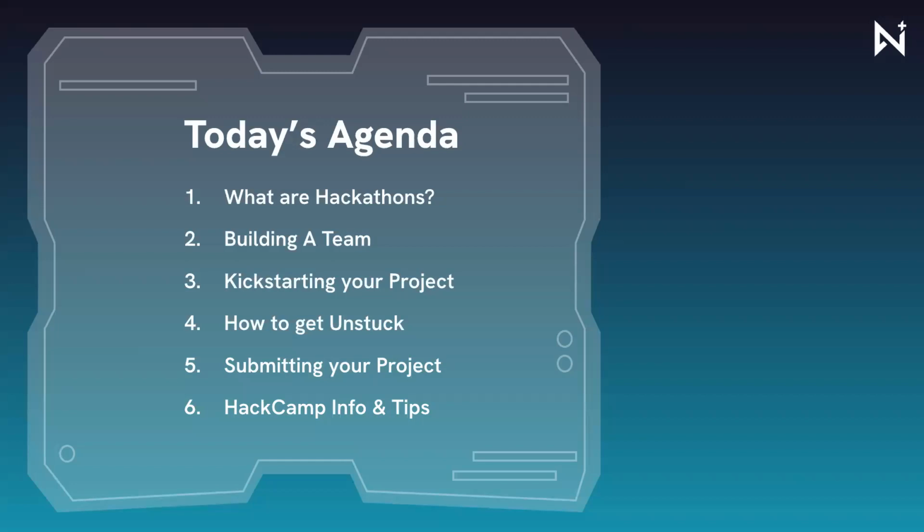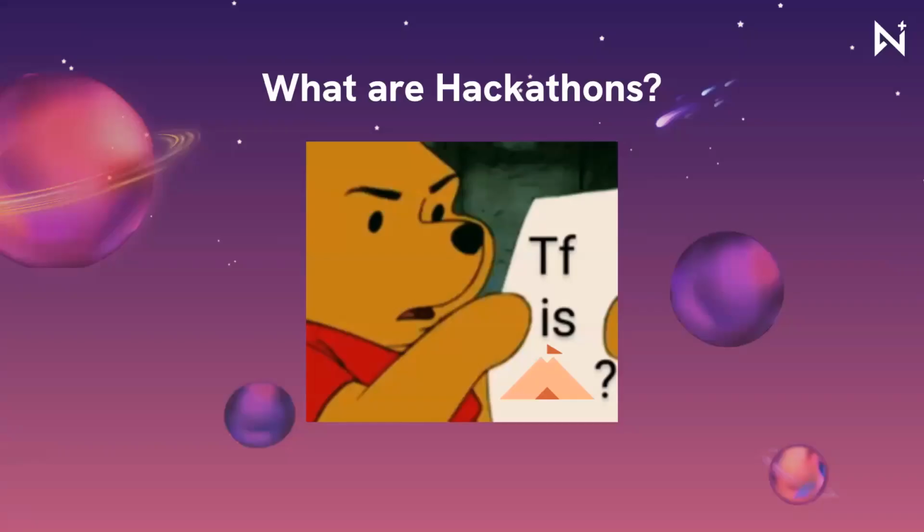Okay, so today's agenda, we are going to talk about 3 things. The first thing is, what are hackathons? Second thing is the hackathon process. And then we're going to jump into some quick HackCamp info and tips for tomorrow. Yeah, let's get started. So what the heck are hackathons?